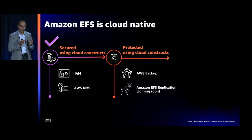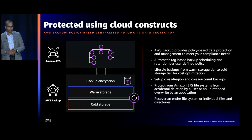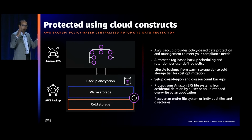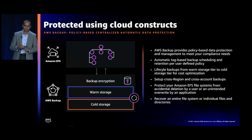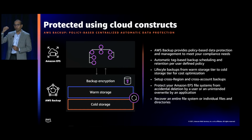Next, let's understand how EFS is protected using cloud constructs. Like I previously mentioned, EFS is natively integrated with AWS Backup. So let's unpack that a little bit and see how that works. I know some of the folks in the audience have questions about data protection for EFS, so this will be a very good part of the session to discuss all of that. So firstly, AWS Backup provides policy-based data protection and management to help you meet your data protection compliance goals. You can back up your EFS file systems using automatic tag-based scheduling. And depending on how you design your tags, if new file systems are created, they will automatically be picked up by your AWS Backup policy.